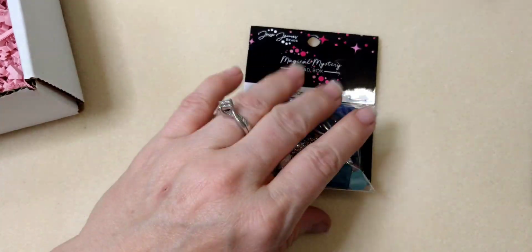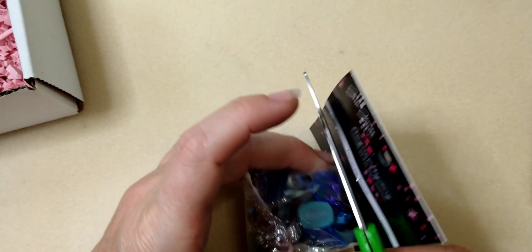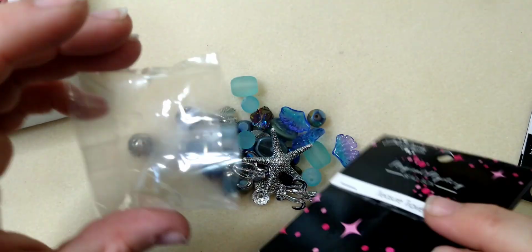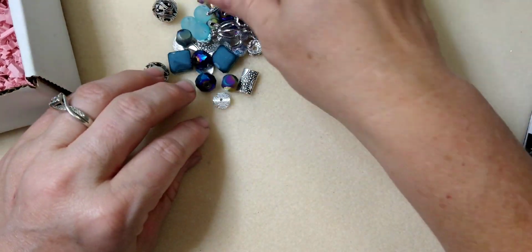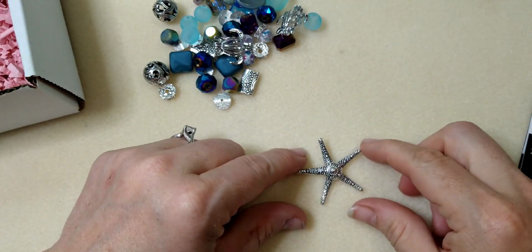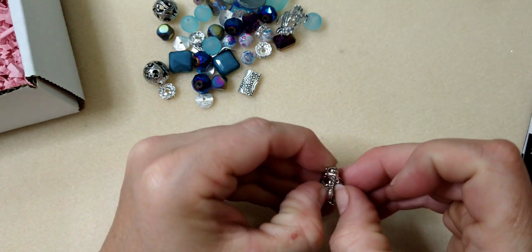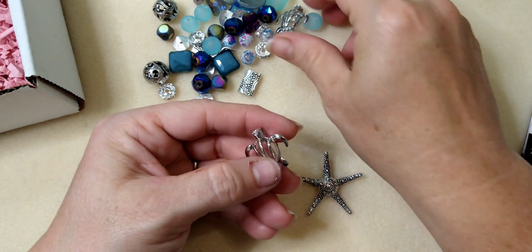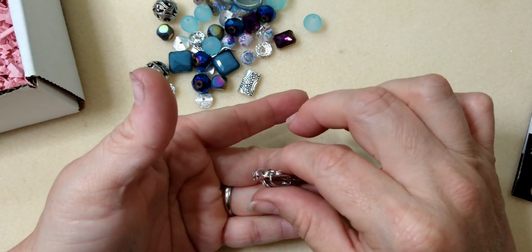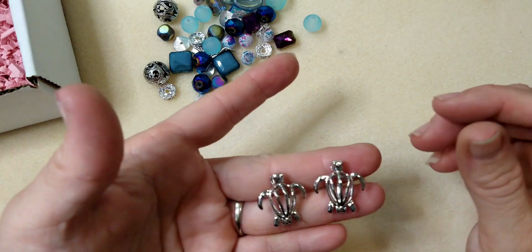Okay. Then we have Bead Mix and Treasure Trove. That's this one. Wow. All right, so look first at the starfish. Oh my goodness, he's so cute. And then look at these. These are like cage bead locket sort of things. You can put essential oils on lava beads and use them in there. There's all kinds of things.